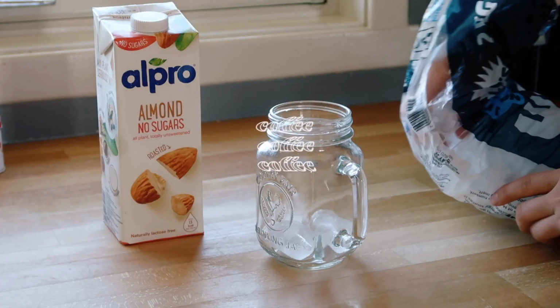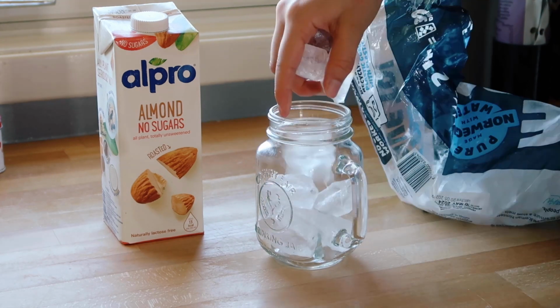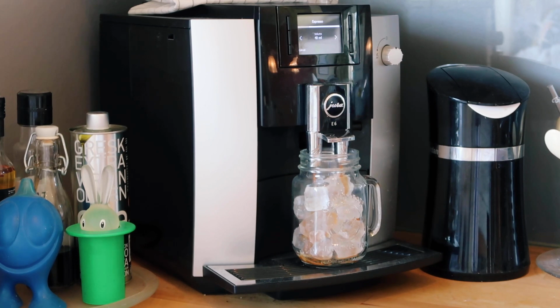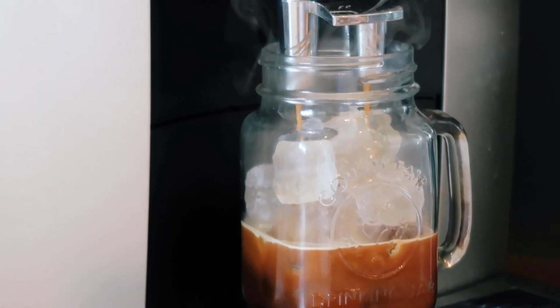I, of course, also had to make another iced coffee. The weather this morning was so warm and beautiful, so that means another day, another iced coffee.